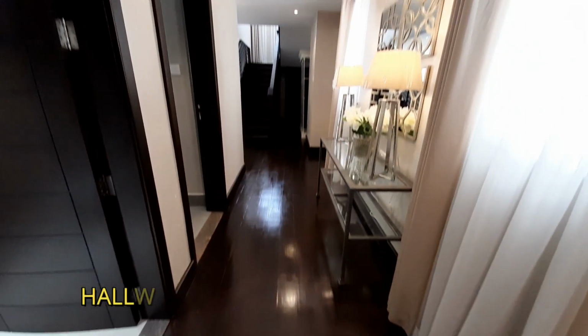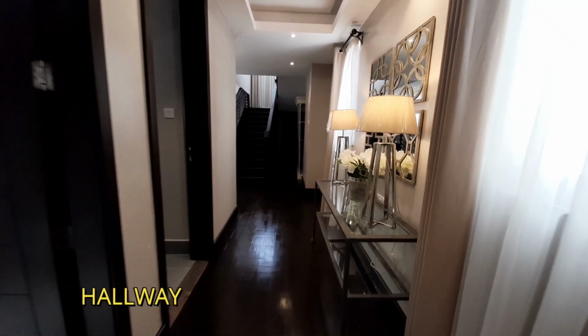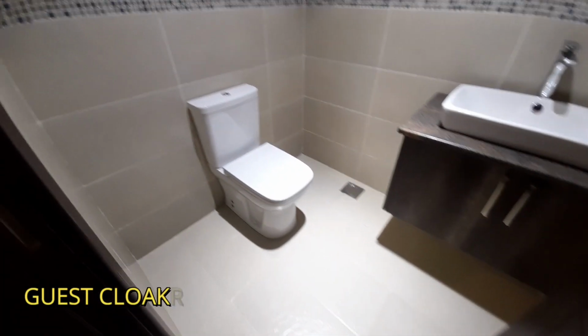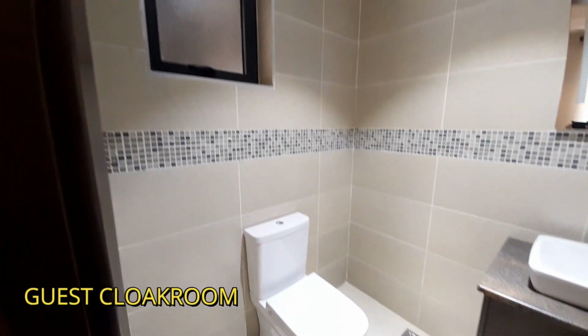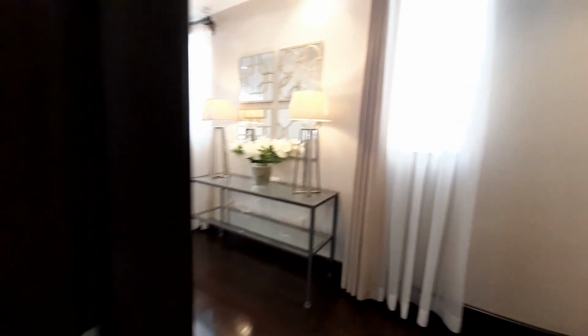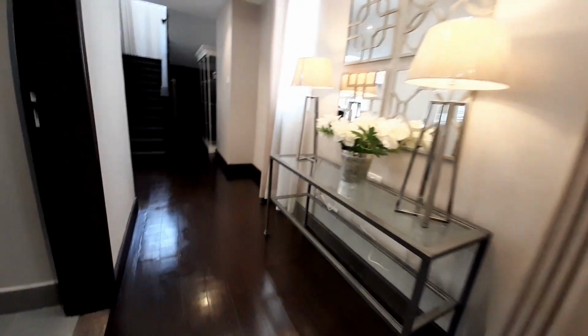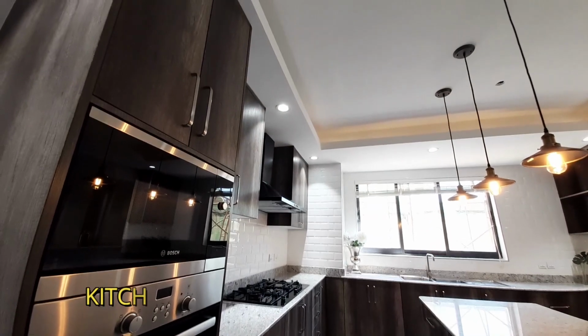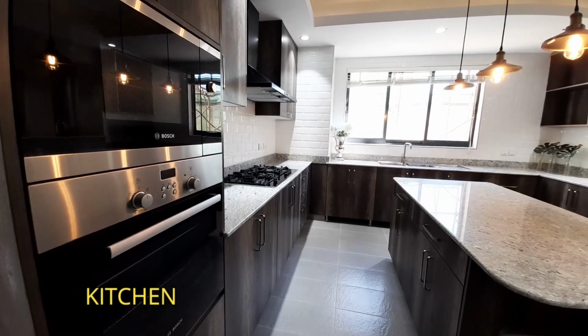One is 248 square meters with DSQ going for 33 million. And the other one is also four bedroom, 267 square meters plus DSQ going for 36 million. Stick around till the end and I'll give you the amenities that are available in the area. And guys, this is a property you should go and see.